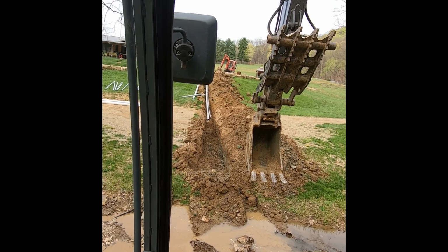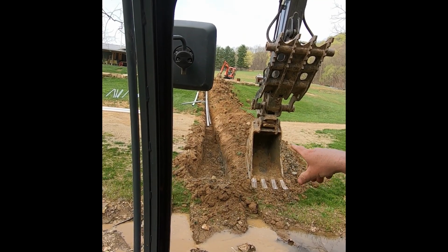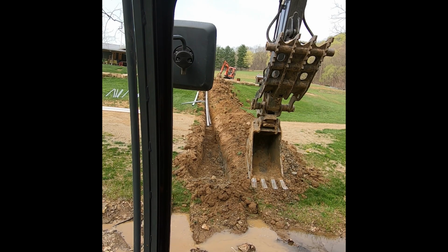Now we're getting to a tricky part of this project. Our 6-inch drain pipe, we've got to stay on the left, stay on grade. Then our conduits we're gonna go down 4 feet underneath this creek. So we'll try to dig this out, throw our dirt upstream, try to build a little dam. It's still gonna be a mess.